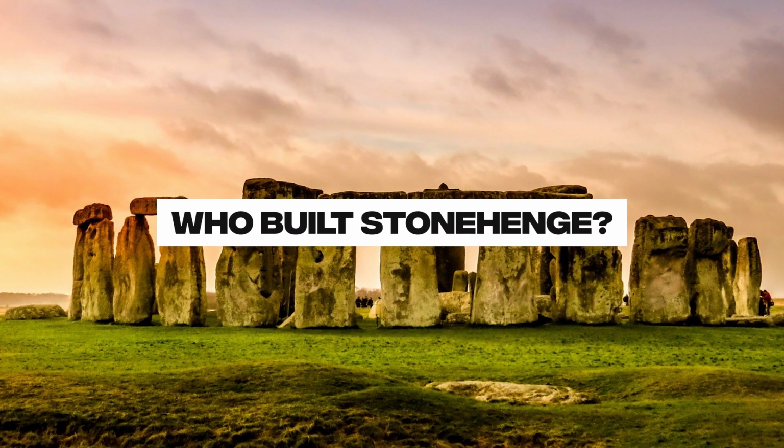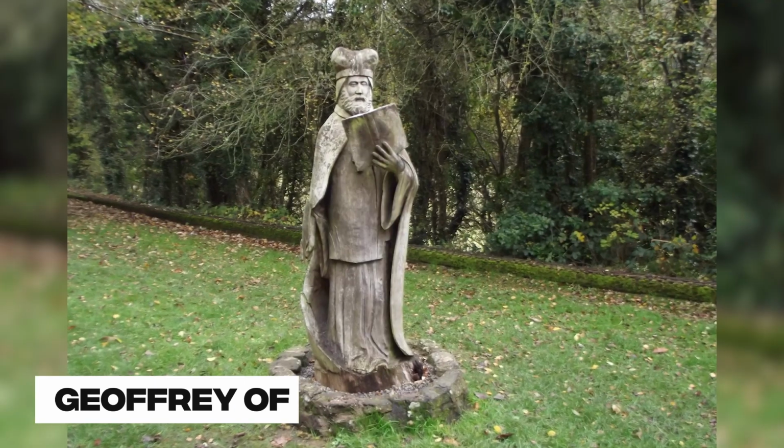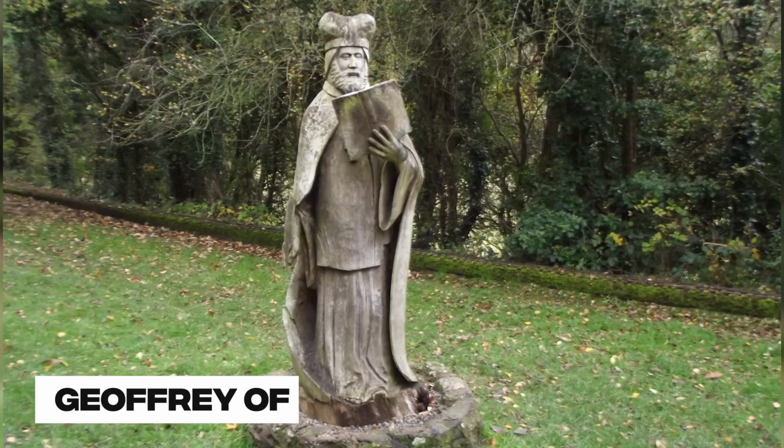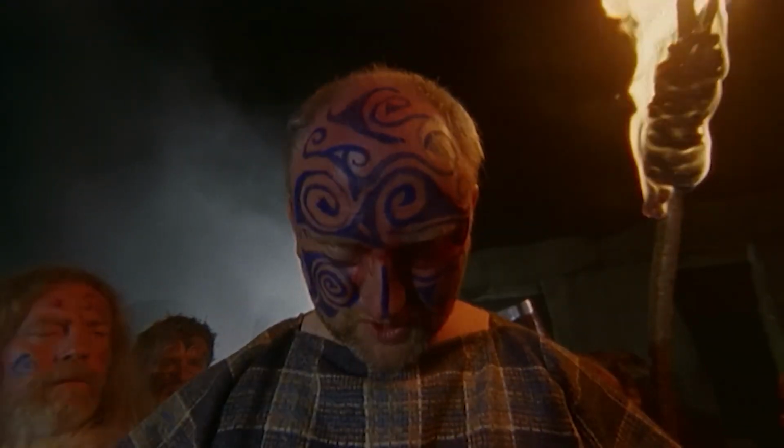Who built Stonehenge? Stonehenge is the product of the magician Merlin, according to the 12th century author Geoffrey of Monmouth, whose story of King Arthur and legendary version of English history were accepted as reality well into the Middle Ages. Hundreds of British lords are said to have been killed by the Saxons in the middle of the 5th century and buried on Salisbury Plain.